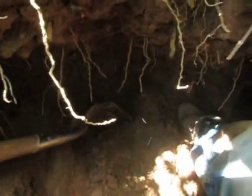But down there in the hole, something very green. I'm gonna pull it out. I can't even reach it, it's so far down there.